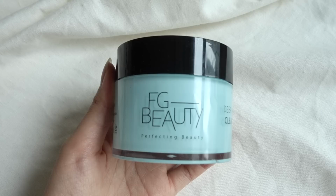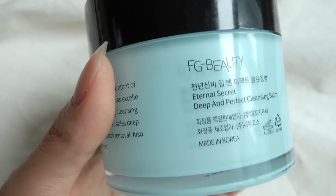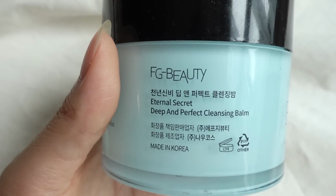All right guys, so let's move on to the first cleanser. Maybe I should have done the first cleanser first, but I just grabbed whatever was there because there's a lot of products over there. Now this is called FG Beauty Deep and Perfect Cleansing Balm. This was the very first time that I tried this cleanser. It contains soy oil, cactus. It felt really fancy and schmancy, and it felt really nice on the skin. The smell was so good, and they do contain artificial fragrance, I believe, but still the smell is so good.